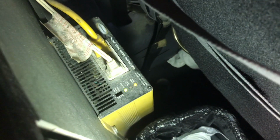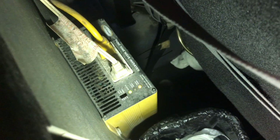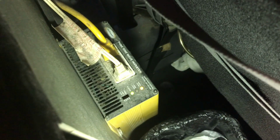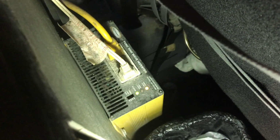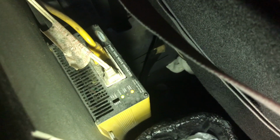These are a little more expensive than the regular ones that you'll find at a truck stop, but they are worth it. They're much better on electronics. They're much better on like a refrigerator. I was burning through refrigerators a lot faster until I got this truck with a pure sine wave inverter, okay? So you have to have that. That's a necessity.